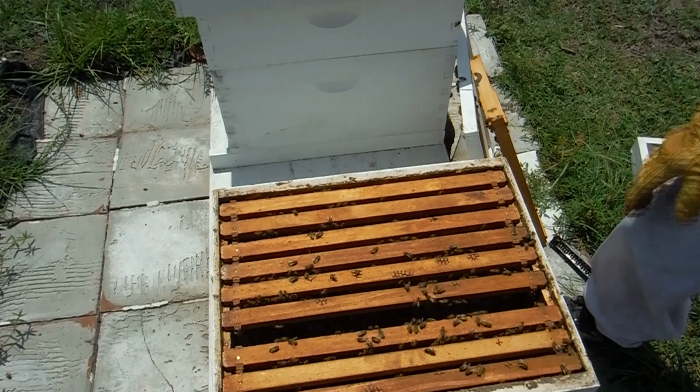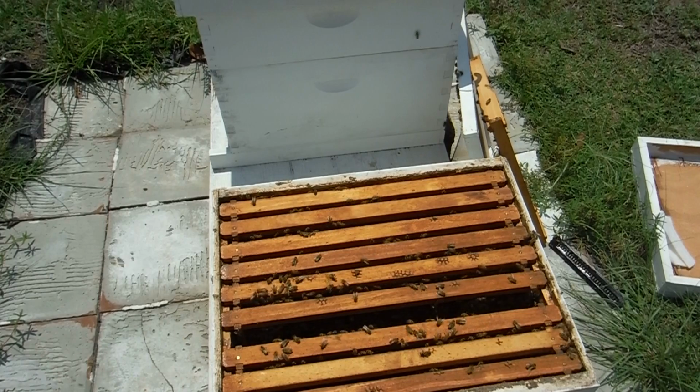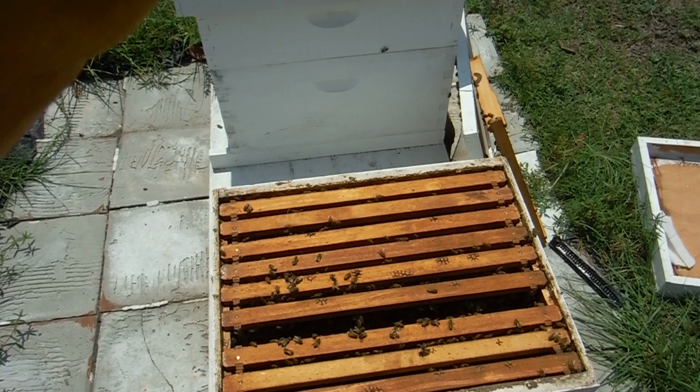Right. Okay, I think I bothered them enough, so I'll put it back. I'm gonna put some feed up for these guys. Hopefully they can fatten up before the winter.